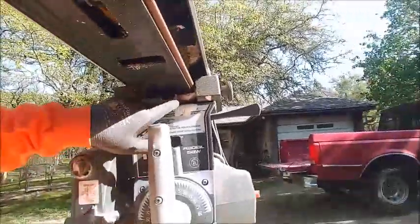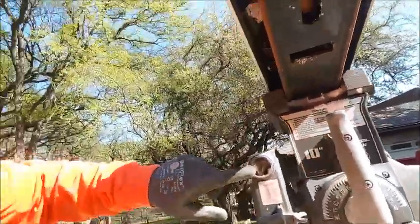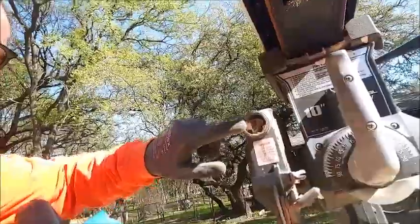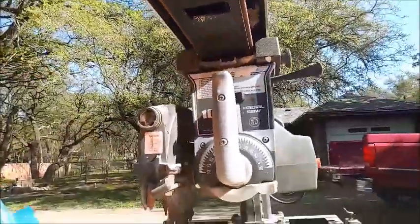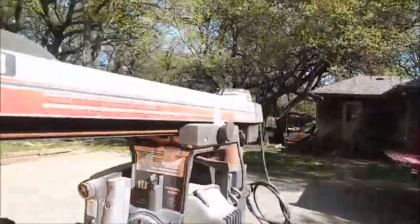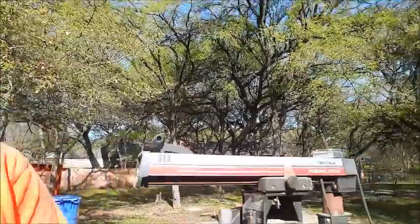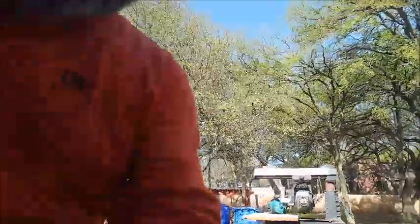I don't know if you can see it in there. They're in the dust port right here. Right. So you gotta break that free. Other than that, it looks pretty good. I'm gonna fire it up right now. And we'll see what happens.